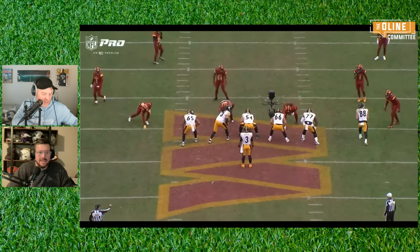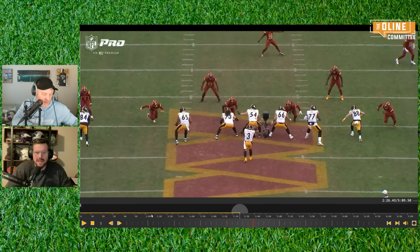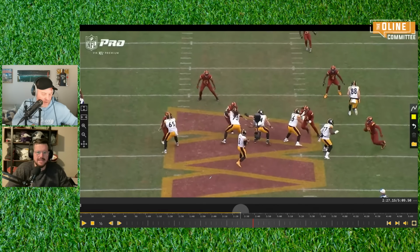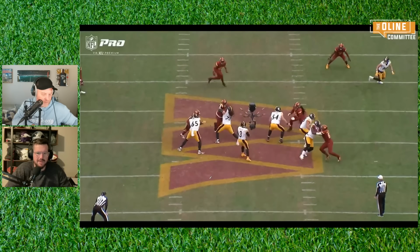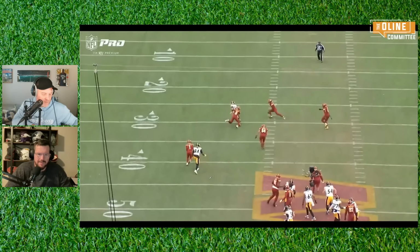So they've been blitzing a lot. And so when you go empty, the great thing about empty is the defense has to show their hand. There's too much space to defend when you have that many receivers split out. And again, a great pocket. Know where you want to find your one-on-one matchup.